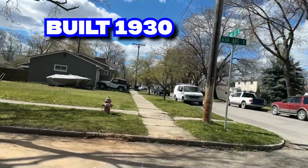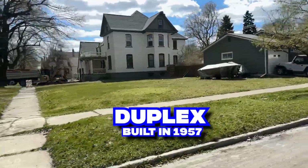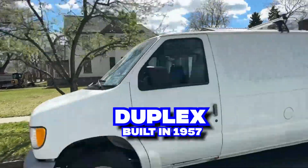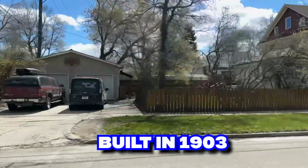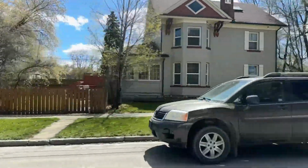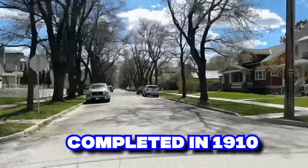Between so many of these beautiful homes built in the 1890s, there's also a duplex built in 1957. Here's a home coming up built in 1903 that we're going to see here momentarily. And then across the street, a beautiful home completed in 1910.